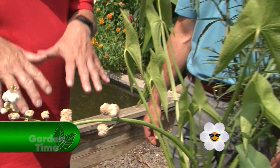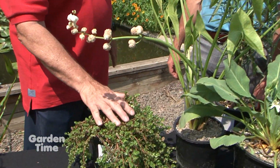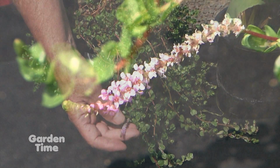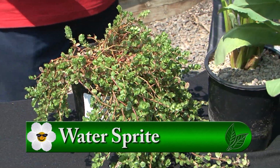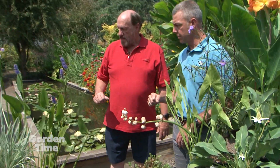And then in the foreground of the pond, it's always nice to have a lower layer just going out into it. And this is one of my favorites, water sprite. It has this beautiful little pinky purple flower, and it pretty well covers in flower most of the summer. It looks like a really nice kind of fill-in. Yeah, it's a good fill-in on that. And then you got a couple others down here. This is my favorite of all.